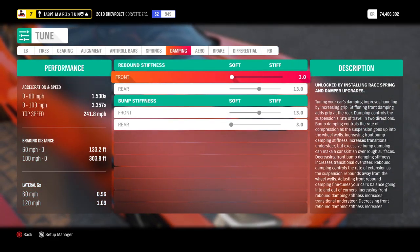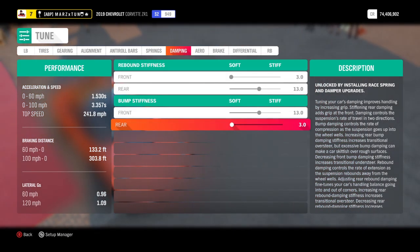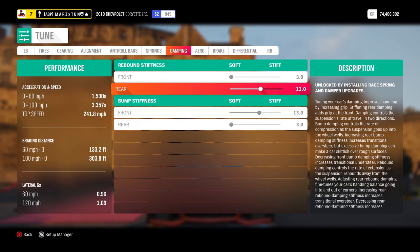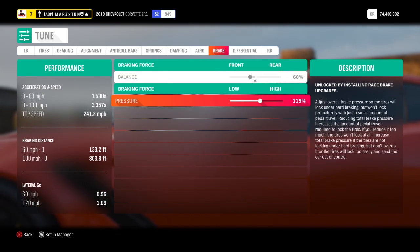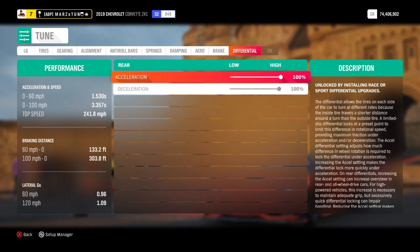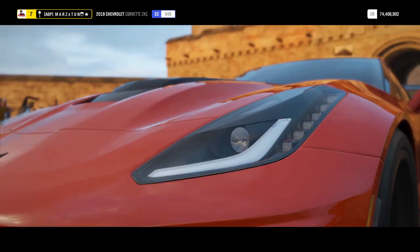And I like to always do an equal distribution here with the rebound above stiffness, because we're going to be zooming through traffic and stuff like that, and I don't want my suspension to be all over the place. So I got 3, 13, 13, and 3. Nothing with this. For brake boosting, you guys can put this towards 60 and 15 on that brake pressure there, and 100 and 100. So that is the full build for the '19 ZR1.